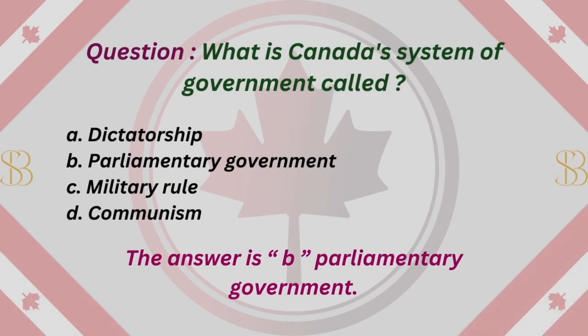Question: What is Canada's system of government called? A. Dictatorship. B. Parliamentary government. C. Military rule. D. Communism. The answer is B. Parliamentary government.